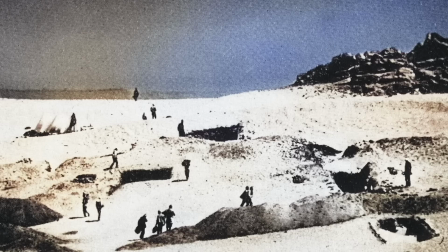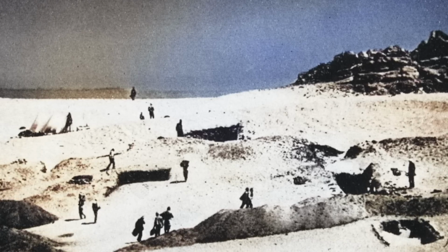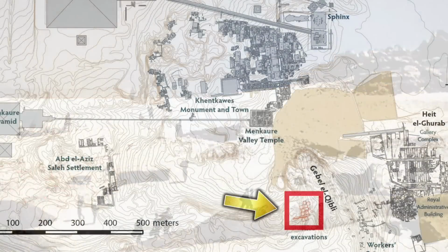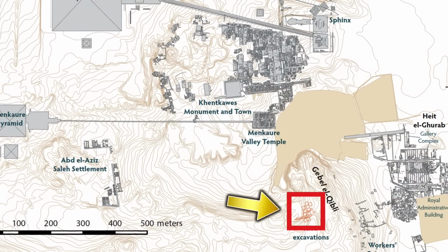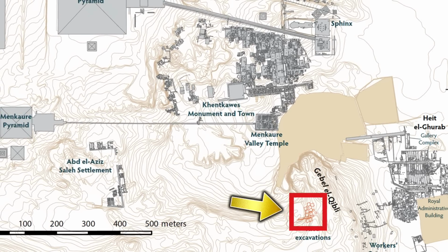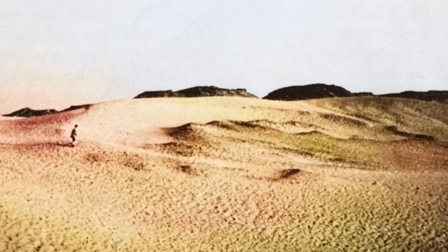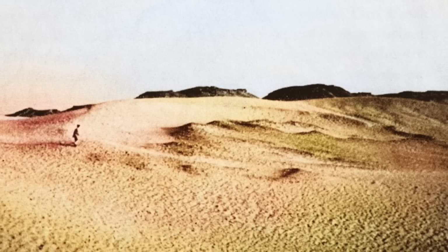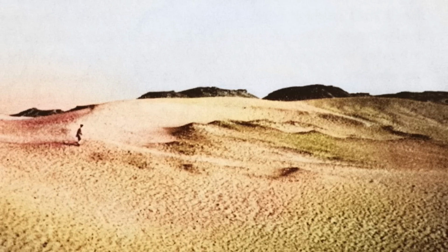In the 1970s, Austrian prehistorian Karl Kromer led excavations at Giza in Egypt, in an area just south of the main pyramid field and to the west of the lost city of the pyramid builders, also known as Heit el-Ghurab. Over 6 seasons of investigation, he and his team cut 10 excavation trenches into a crescent-shaped mound, which looked to be made up of settlement debris.